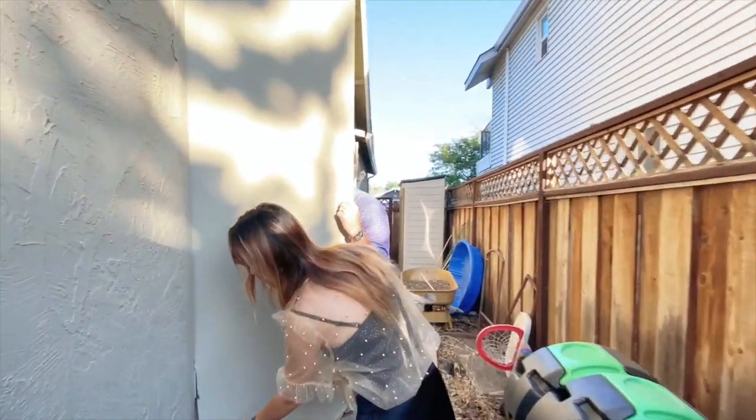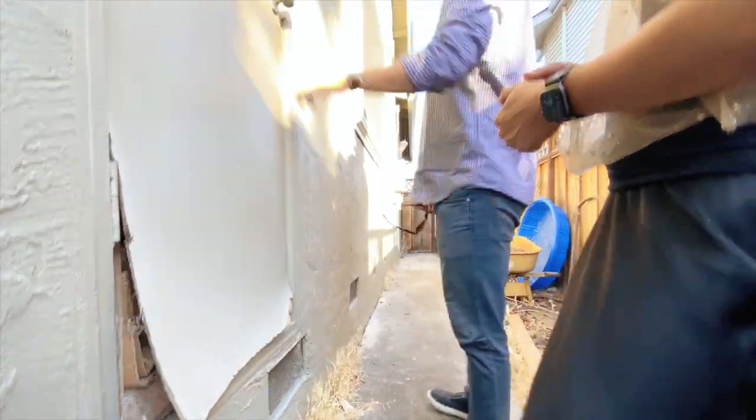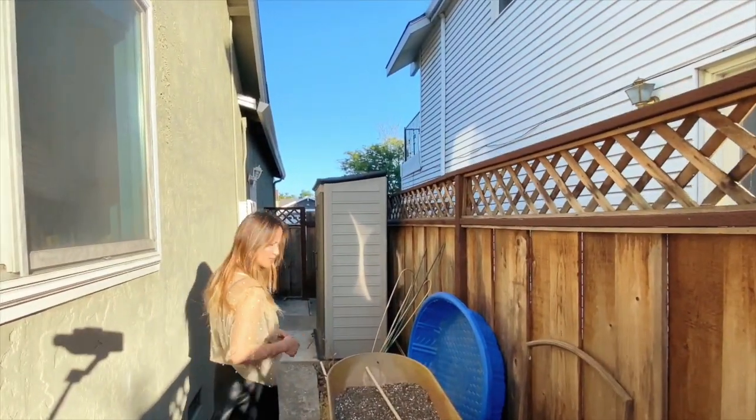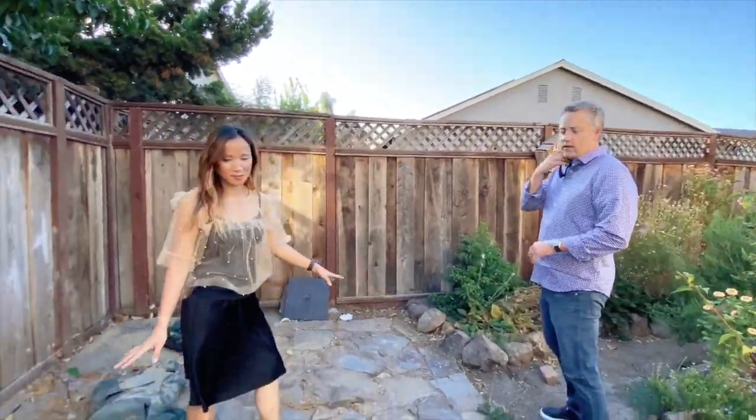This guy here definitely needs a new door. Yep, yes we do. And then just cleanup. So we can keep the storage sheds and probably recommend cleanup of the rest. Yeah. Fire pit area. I can see a fire pit area right here.